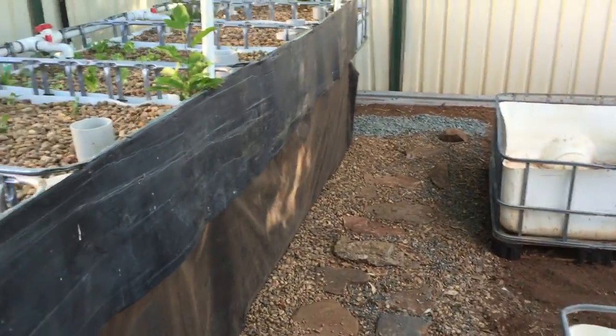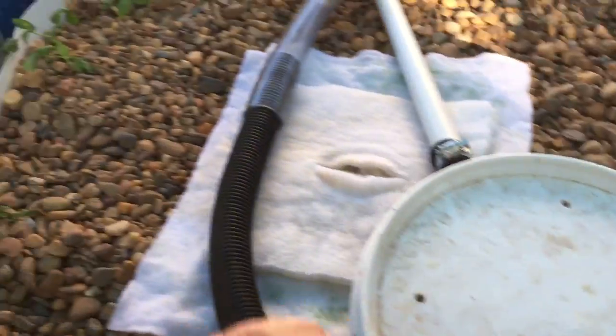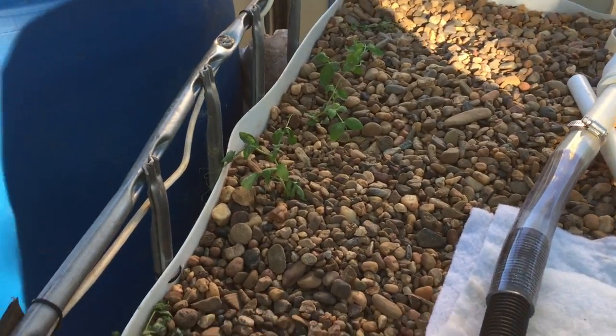Okay, so you can see along there, we've got that all pinned down now. What did we put in? That was a replanted jalapeno, might survive. Snow pea, a couple there won't live.